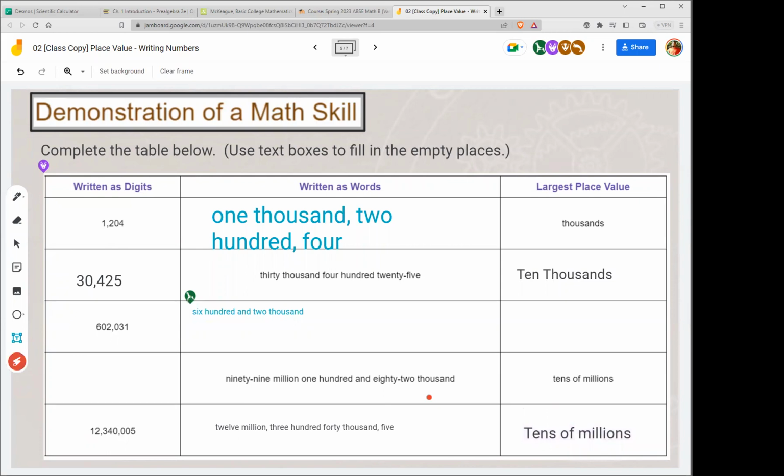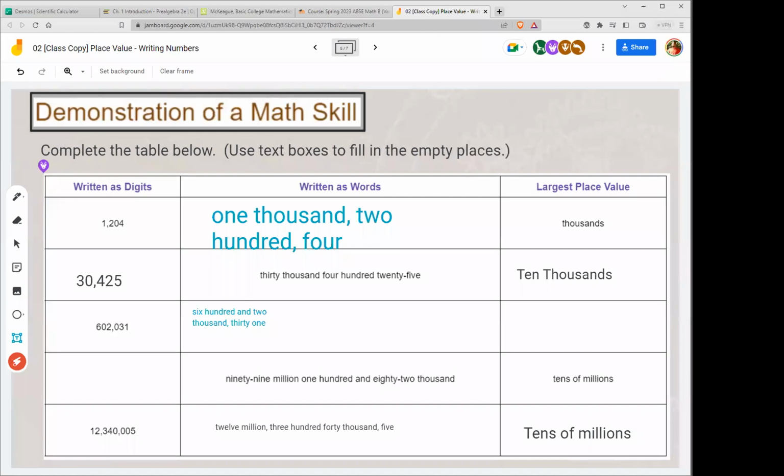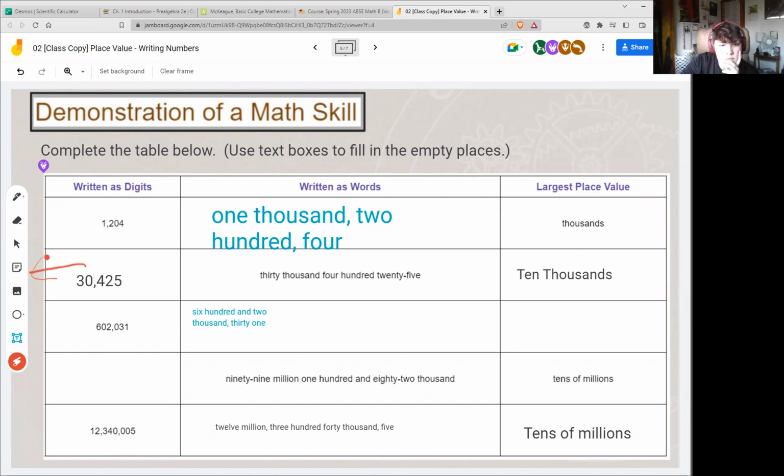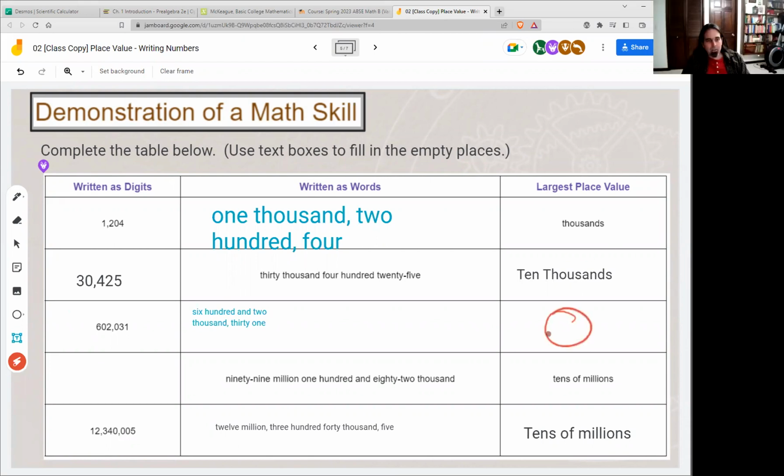99,182,000. Did I say it right? Yep. 99,182,000. Okay. 602,000. Let's see if I can nail that one down. If the text box doesn't work, try the post-it notes. Sometimes they're easier, especially if you're on a phone or Chromebook. Okay. And then somebody here needs to put an answer. So this one isn't thousands or 10,000s, but hundreds of thousands.